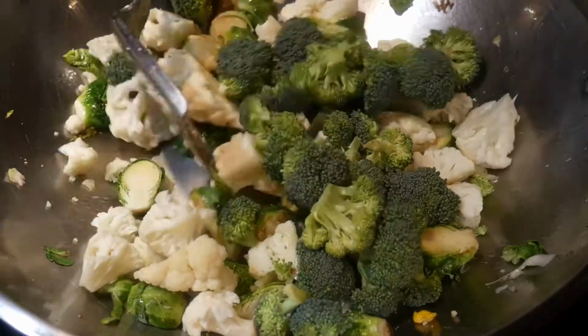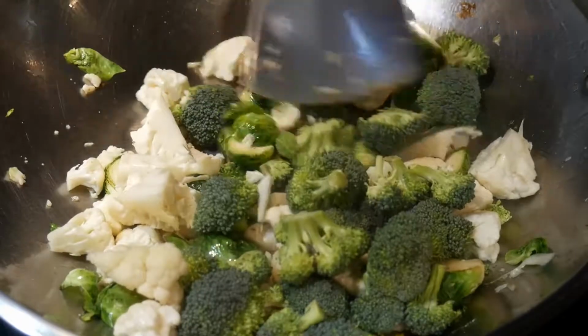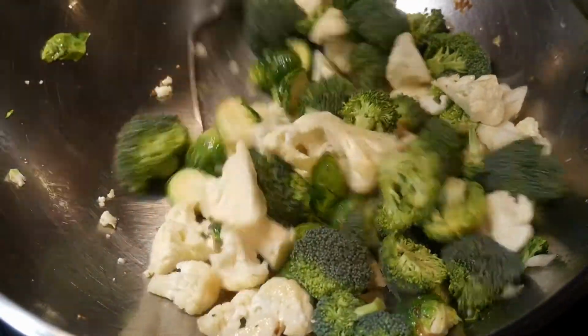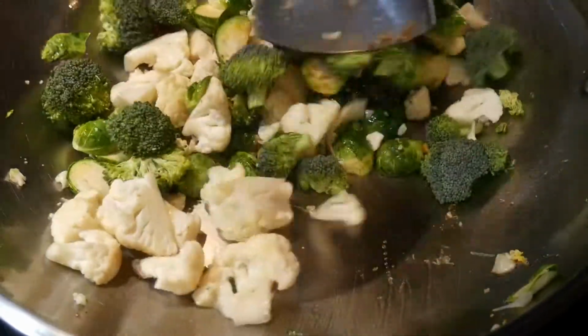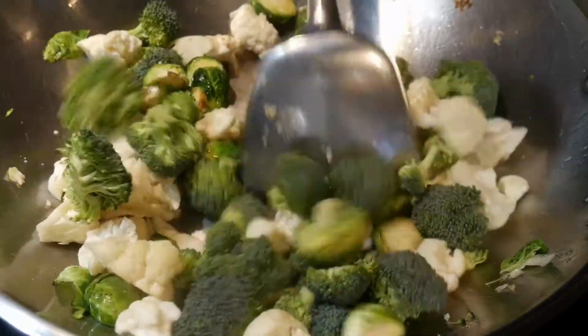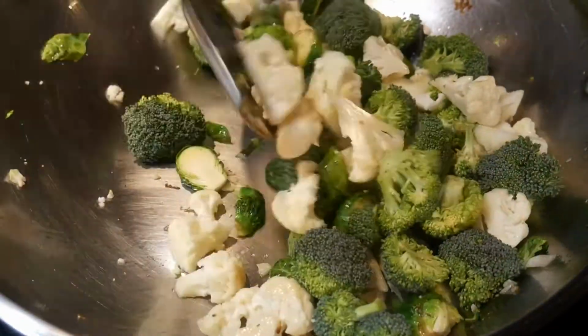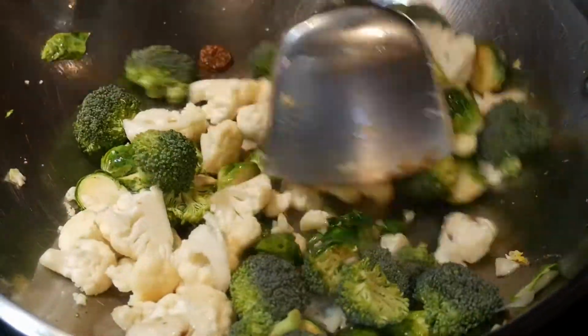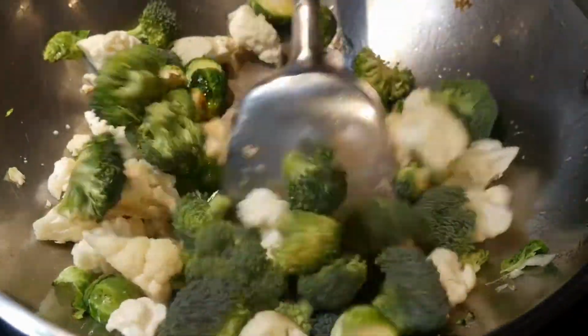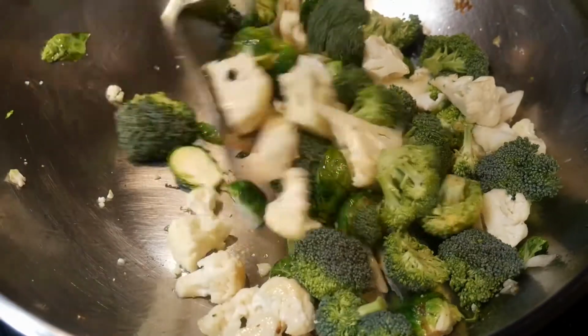However, most Americans simply do not consume a sufficient amount of cruciferous vegetables. And this is quite understandable for various reasons. Number 1, eating a single vegetable could be quite monotonous. Number 2, it takes time to cook vegetables. And number 3, to cook vegetables well, it requires some skills.